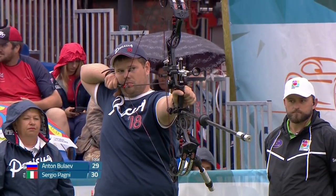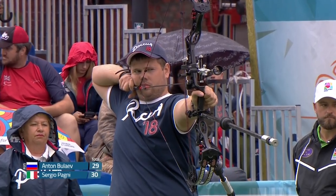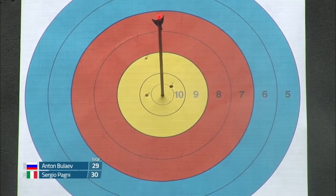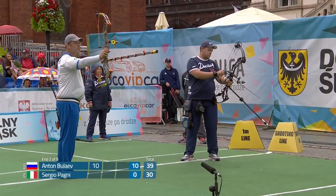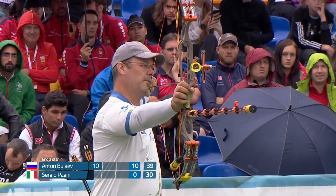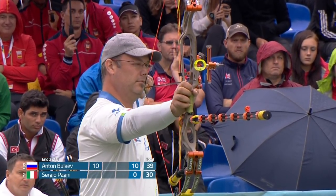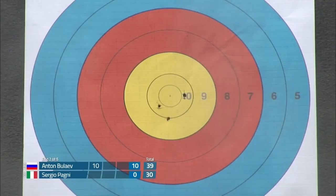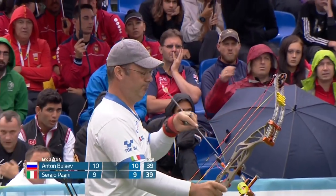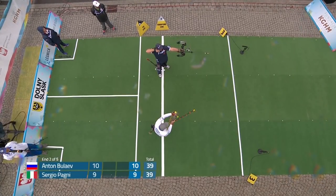A good shot of the cogs there, as Bulaev draws to start the second end and hits the spider. I'm now in doubt, by the way, about the hunting part, so don't shoot me if I'm wrong. Yeah, chief. Just a tiny little bit of movement there. Yeah, just like that, it's all tied up again.